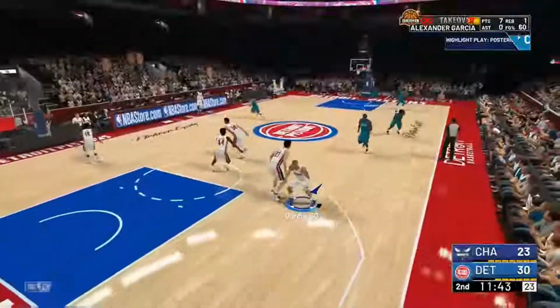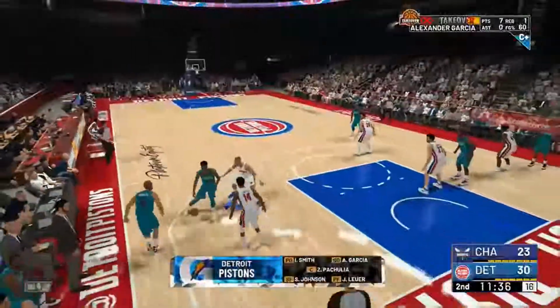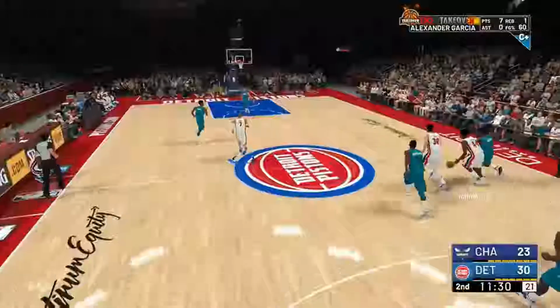Let's reset the lineups, courtesy of Gatorade, as the second quarter gets going. On the court for the Pistons, John Lure is out there with Johnson. Then it's G, and it's Smith, and it's Pachulia in at the center, locking down the middle. Detroit leading by seven.